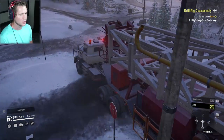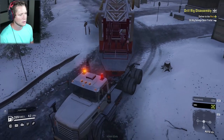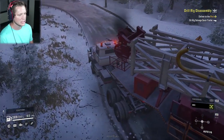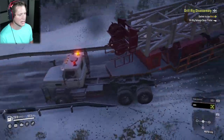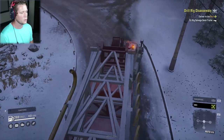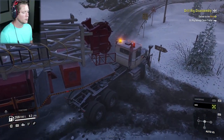So we've got, ooh. See, dude, even little stuff like this is a bit sketchy. Gotta watch out for that stump. Let's take this straight. Gotta get inside the guardrail. Oh my gosh, we made it. Now we want to take this angle wide. Gonna try to go really wide here.